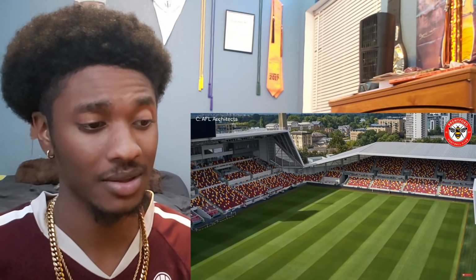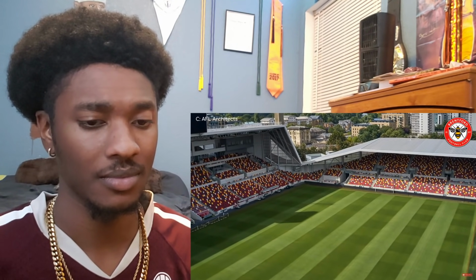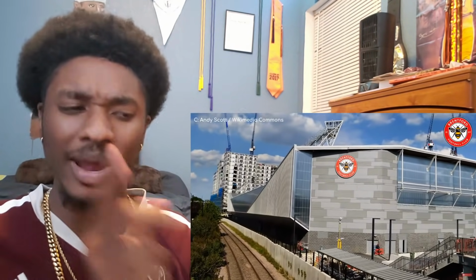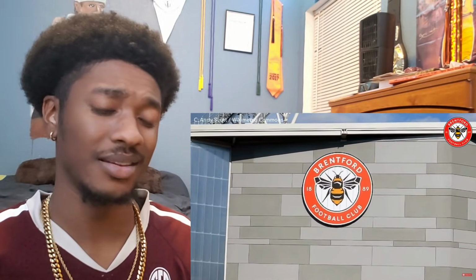It's alright, man. The first time I mentioned this stadium on the channel, I noted that it was squashed between railway tracks on all sides. That looked good on the outside, though. You might even say it's a beast. Wait, no, you can't say that.